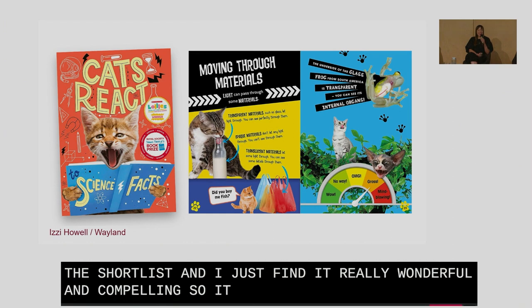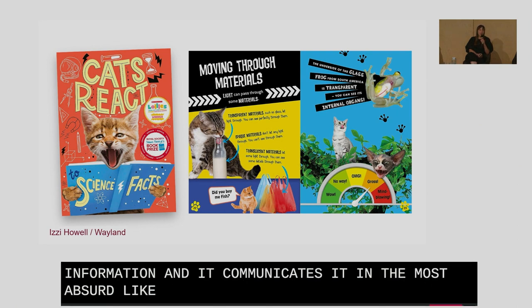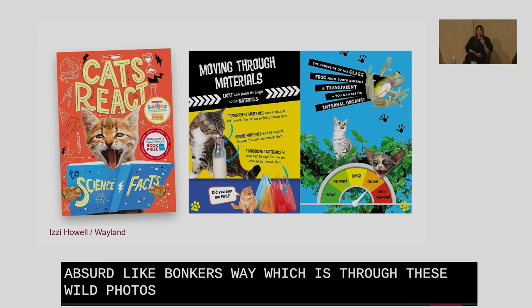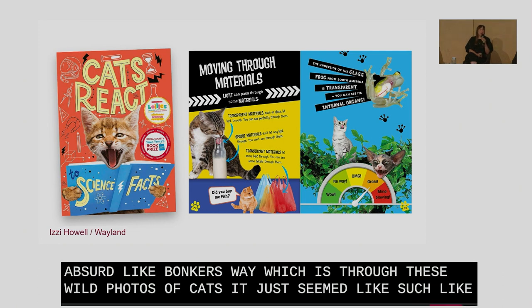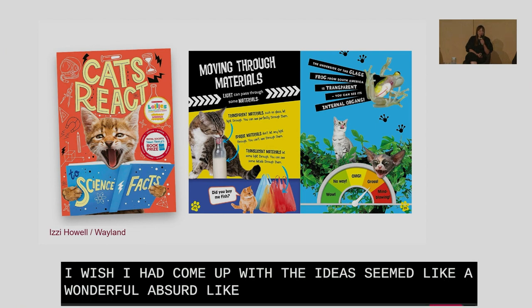It takes science, data, and information, and communicates it in the most absurd, bonkers way, which is through these wild photos of cats. I wish I had come up with the idea. It seemed like a wonderful, absurd, joyful way of communicating science information.